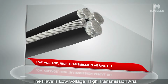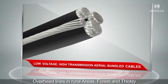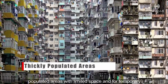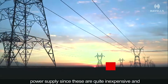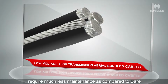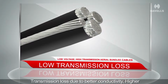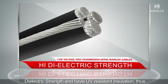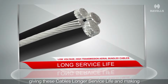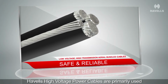The Havells low voltage high transmission aerial bundled cables are used as a replacement for bare overhead lines in rural areas, forest and thickly populated areas with limited space and for temporary power supply, since these are quite inexpensive and require much less maintenance as compared to bare overhead lines. These cables have minimum transmission loss due to better conductivity, higher dielectric strength and have UV-resistant insulation, thus giving these cables longer service life and making them a safer and reliable option for extreme outdoor application.